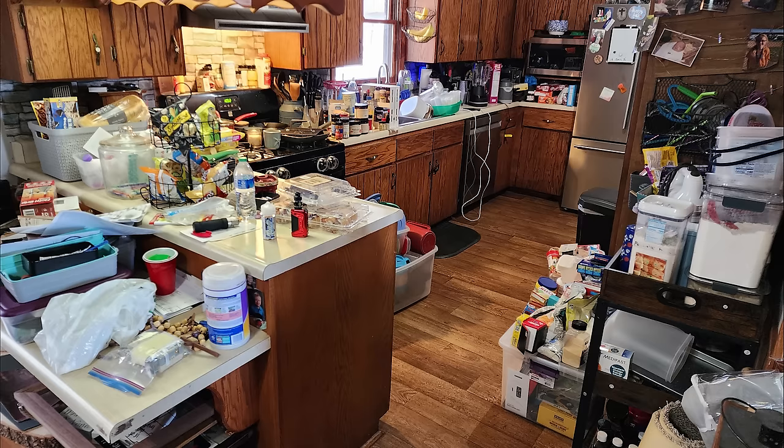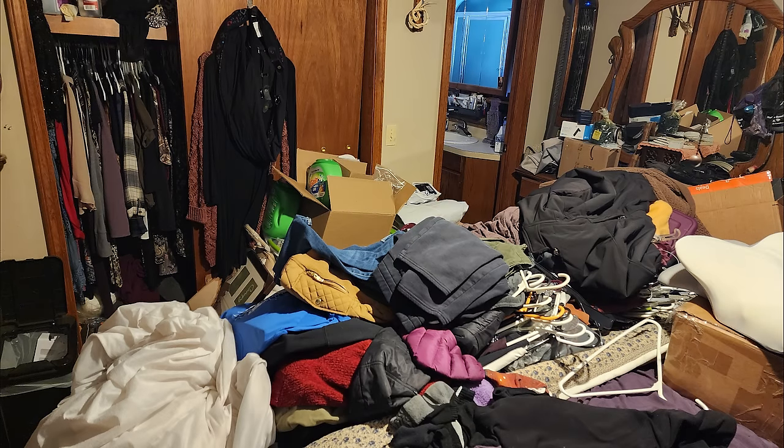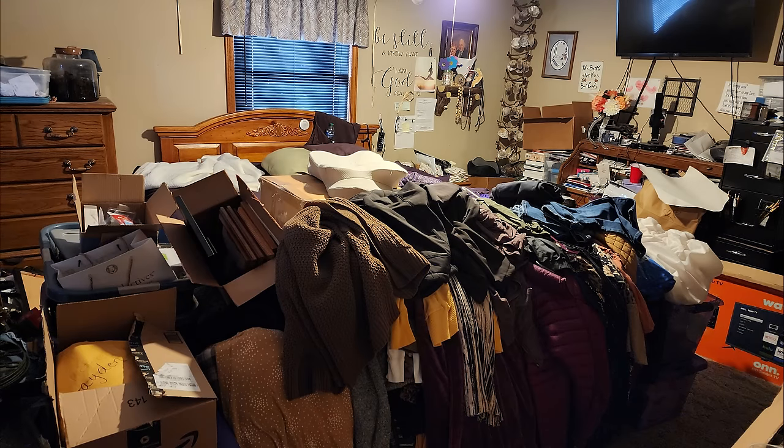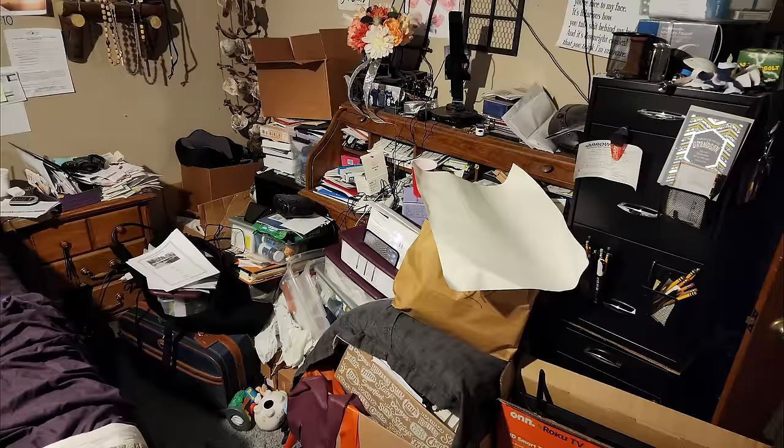My name is and today we're going to be finishing up a house that we started last week. It was in pretty bad condition and we did the basement, and now we're going to be going into the kitchen, dining room, and bedroom. Now, one major point to note, while we were doing the basement, the family was upstairs doing the rest of the house. So this was actually cleaned into this condition.